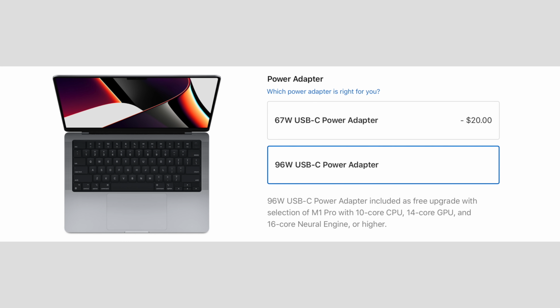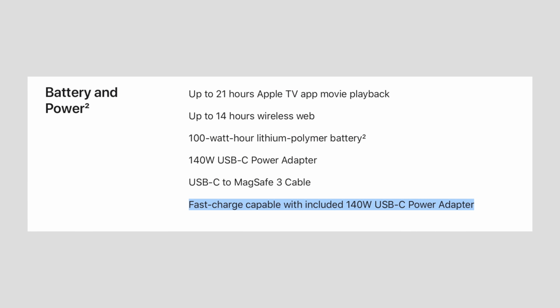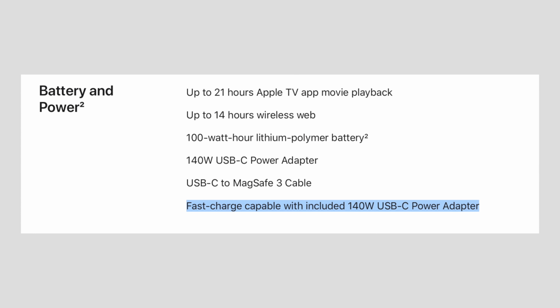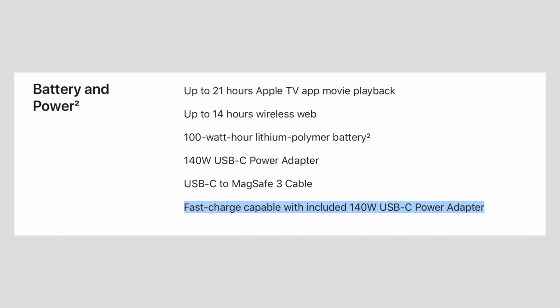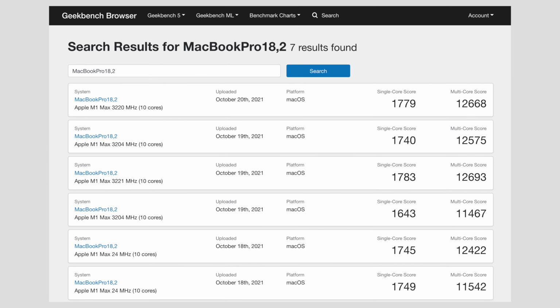Now with that said, another theory for this 16-inch model exclusively getting high power mode is actually due to the power adapter. Since the 14-inch model can only have up to a 96 watt power adapter, what if Apple will not allow the high power mode on that machine because of the hard 96 watt power cap? But they will on the 16-inch because it comes with a 140 watt power adapter which can recharge faster. Who knows, but either way, the point that I'm trying to make is that there's still a chance we could see better scores with high power mode enabled if those leaked benchmarks were not using it.